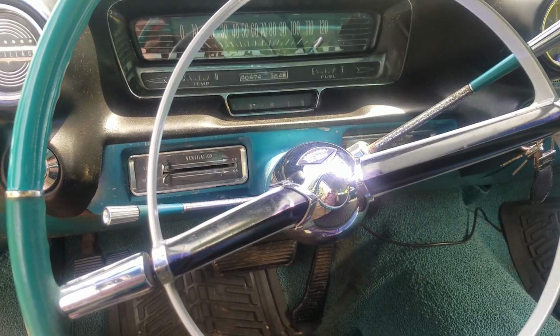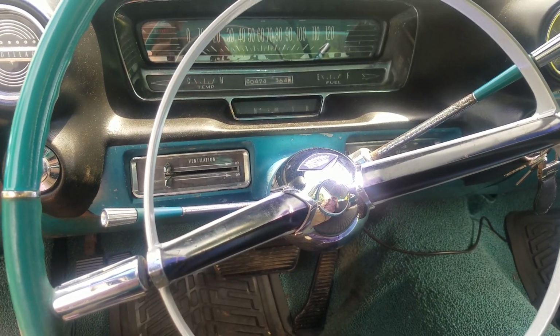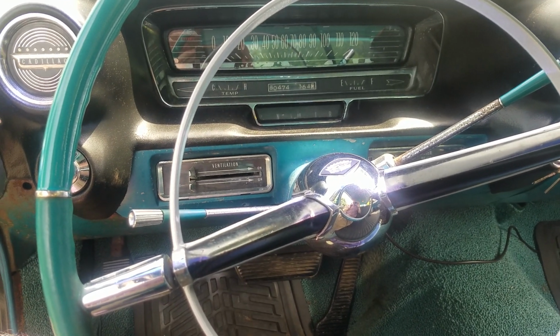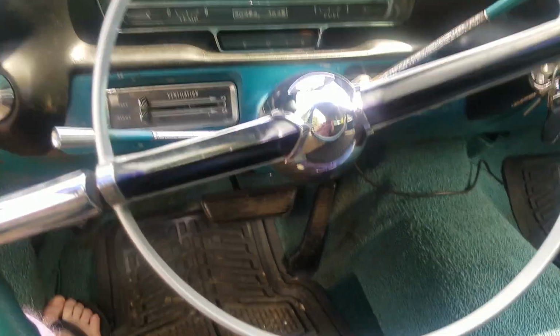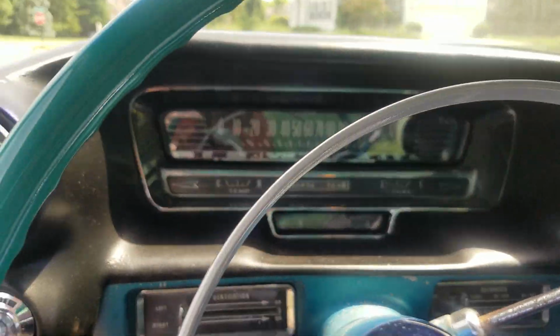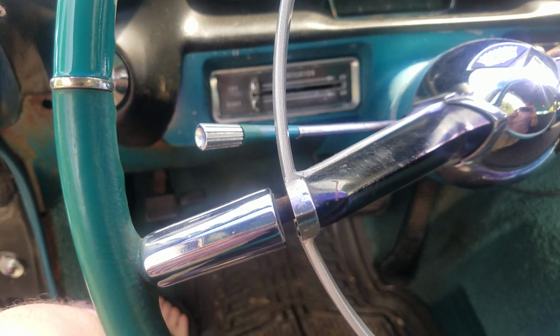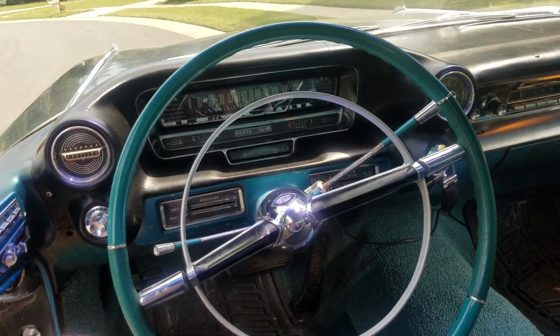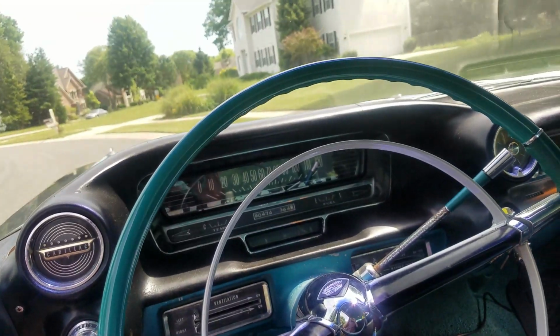So rather than take it back to those... it's not so much that I didn't want to pay for a re-chroming, it's that I didn't want to take it back to those schmucks who had it for 3 months. So this is actually a painted horn ring. Maybe you're appalled at that, especially after everything I went through, but guess what? I think the final effect is it looks great.